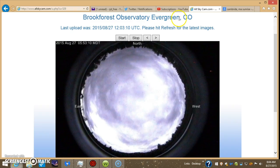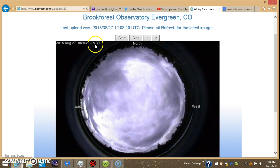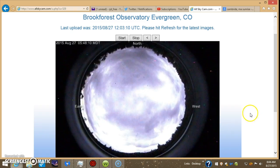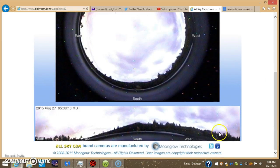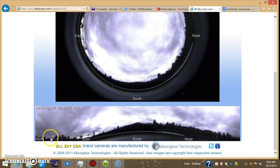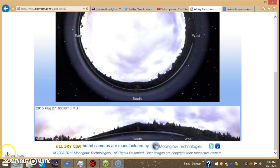Okay, same deal here. We got Colorado, that's near Denver, Boulder. This is a little easier to read. We get the big flash at 5:38 a.m. It's hard to tell exactly where it's coming from here with all the cloud cover and the illuminized chem clouds.